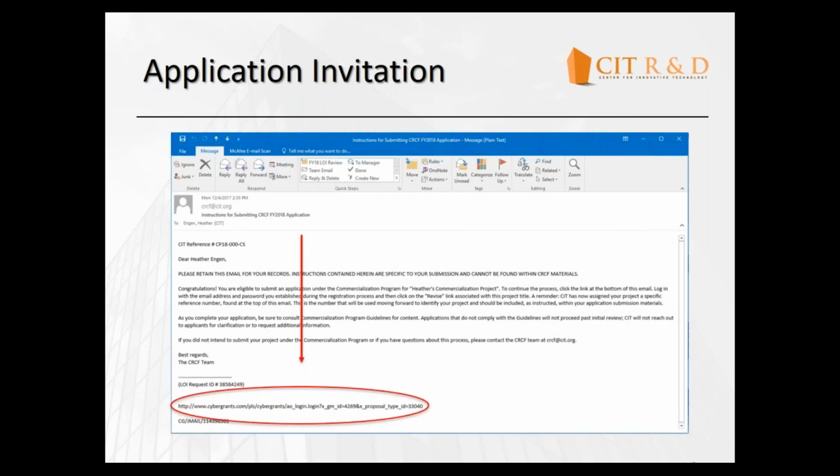The one thing that you can't get to from our website is your application. Because our application process is by invitation only, and by that I mean you may only apply if we approved your LOI, you can only access your application via the URL at the bottom of your approval email. If you don't recall seeing this email, search your inbox for a message from CRCF at CIT.org. As you can see, it's entitled Instructions for Submitting CRCF FY2018 Application. If you cannot find it, email us at the same address with either your LOI request ID number, your CRCF reference number, or your organization name and PI last name, and we'll be able to resend the notice.